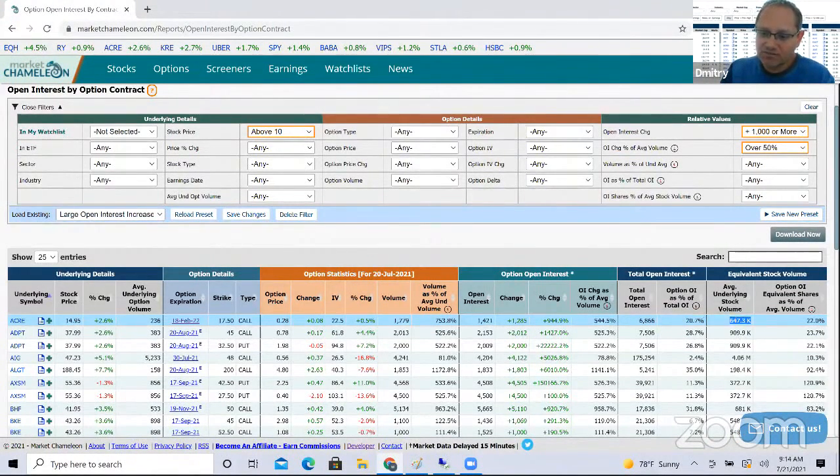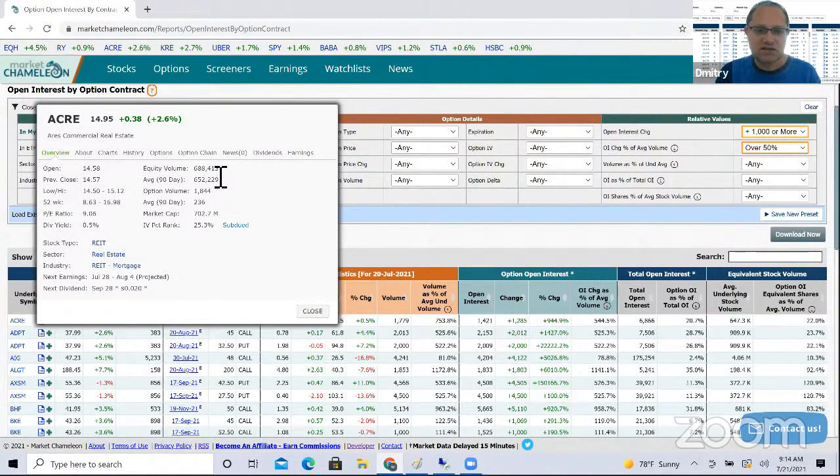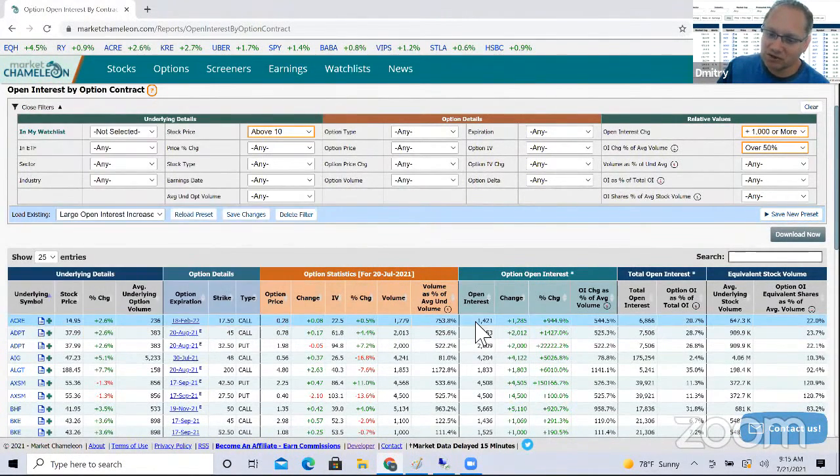And if we converted it to stock, okay, if the stock price increased and all of it was exercised and converted to stock, right? How does that compare to the average daily volume in the stock? So the stock trades 647,000 shares of stock per day. Okay, so ACRE, you could see here, it's not a very heavily traded stock, less than 647,000 shares per day. So if all this got converted, it would represent 22% of what the stock trades on average. Okay, so it's a pretty significant amount.